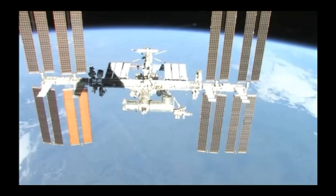You're looking at a real picture of the International Space Station. All right, guys, stay tuned.